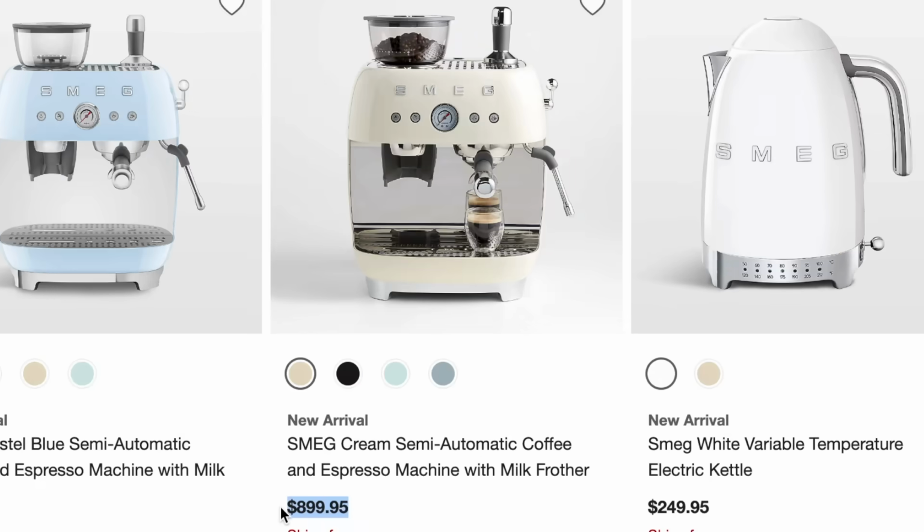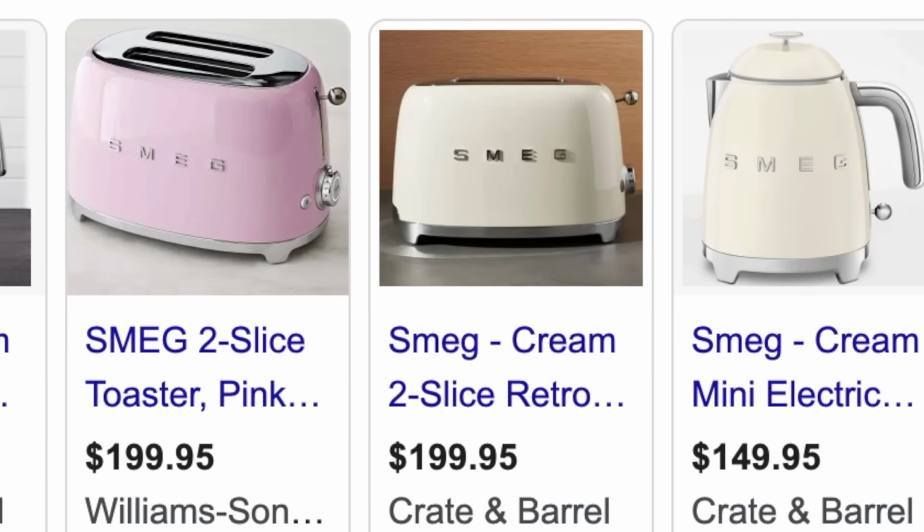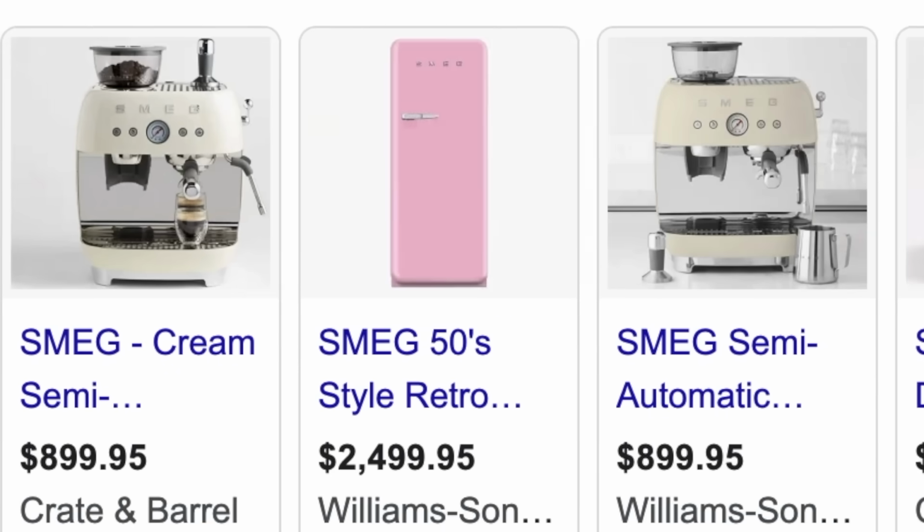So since we're buying all of my dream apartment decorations, I have to tell you guys how obsessed I am with these Smeg appliances. They're so cute. From the toaster to the kettle. My dream is to own the espresso maker. It's like $1,000, but that's my dream. So I'm gonna look at these today. Google already knows the colors that I like. I'm obsessed with the beige color and then the pink color too.